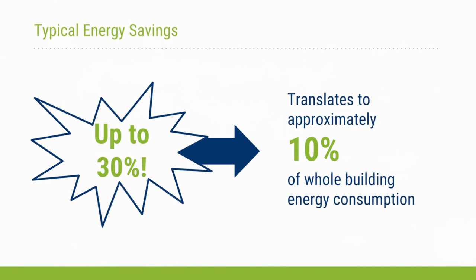So typically when we do implement controls to plug loads, we can see up to about 30% energy savings for individual plug loads. I've even seen this higher, maybe up to 40%, depending on the type of equipment and what control strategy you're implementing for that. And this can translate, I've seen a number of case studies, and this is where this number is coming from, up to 10% of the whole building energy consumption. So that can really be some large energy savings that these buildings can see just from controlling all these miscellaneous electric loads and plug loads. Next slide.